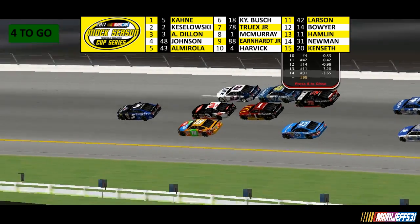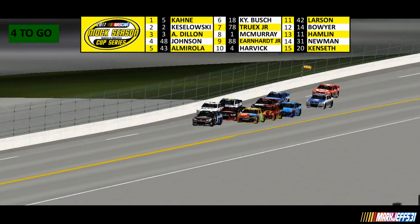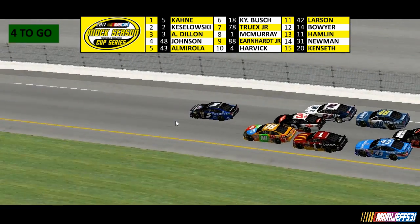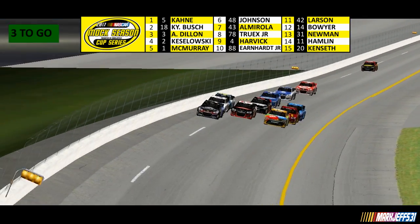Keselowski goes out of the track, so do Johnson and Truex. They remain up high. Almirola to the bottom, and now here comes McMurray joining the inside lane at the front. 3 to go now. This time by for Kasey Kahne. Can he hang on? Kyle Busch, a nice run on the 18, the only Joe Gibbs Racing car inside the top 10. Going for the lead down that 18.